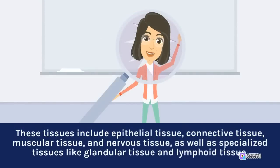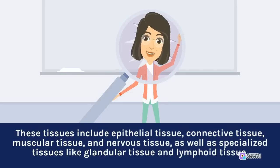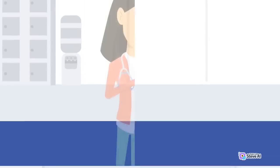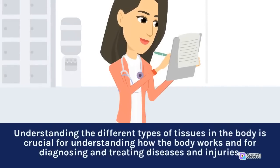These tissues include epithelial tissue, connective tissue, muscular tissue, and nervous tissue, as well as specialized tissues like glandular tissue and lymphoid tissue. Understanding the different types of tissues in the body is crucial for understanding how the body works and for diagnosing and treating diseases and injuries.